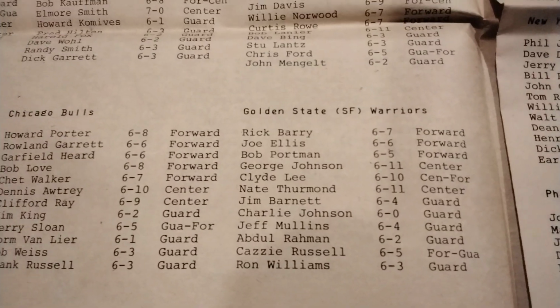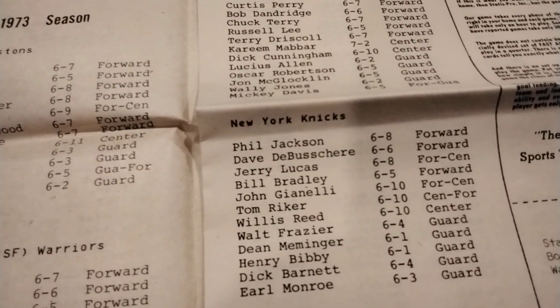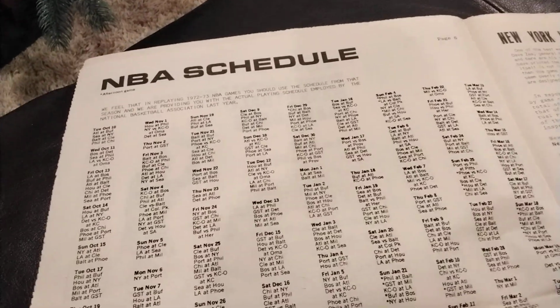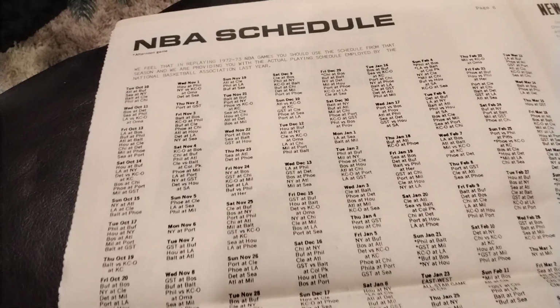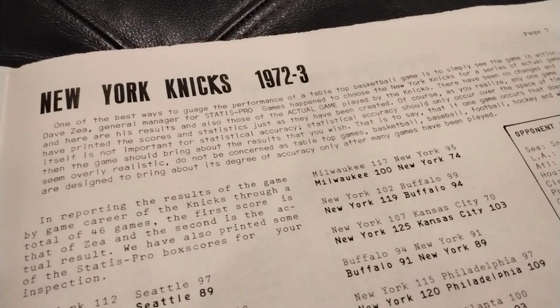Where's their roster? There's the Warriors. Rick Barry returned to the NBA after a few years in the ABA. Oh, the Knicks are just after the Bucks. And there's that championship lineup. Reed came back with an average season for him, but he rebounded in the playoffs, and they won the championship. So let's move on, see if there's anything interesting here. Well, look at that. You got a full NBA schedule. What else do you need? You can play your entire season just looking at this chart. And this looks like a little test playing of the 1973 Knicks.